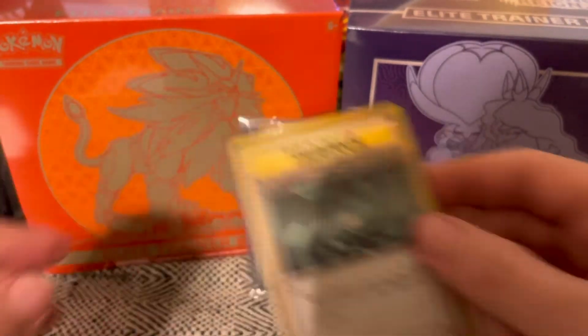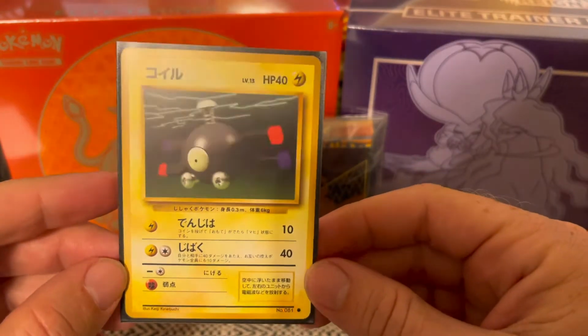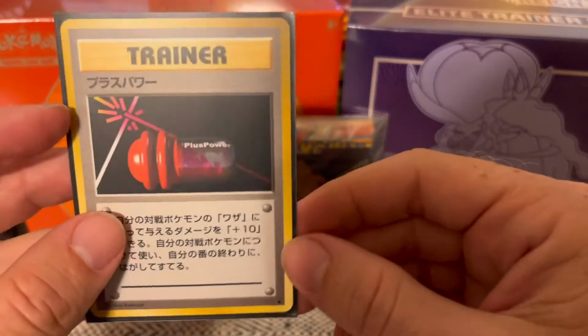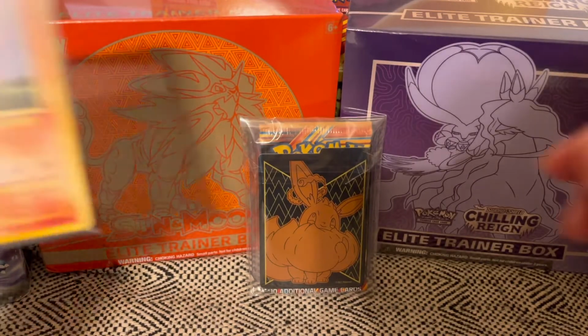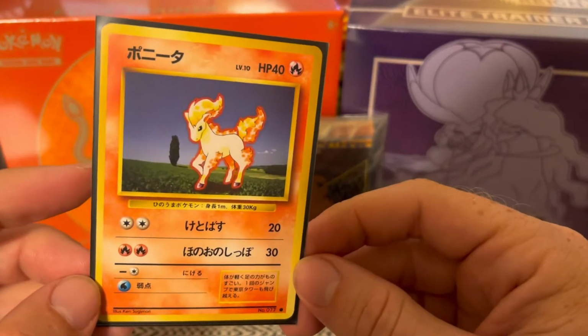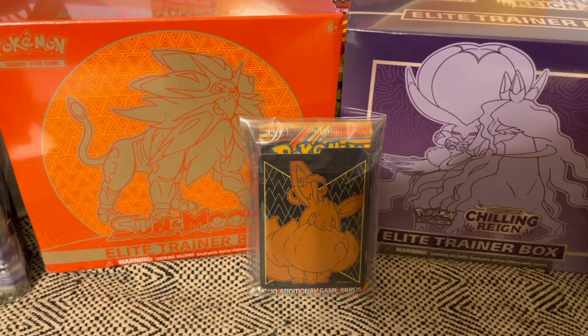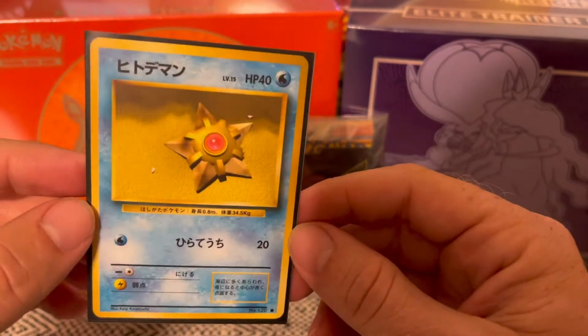Gonna move through these a little bit quicker because I want to get to my favorite cards that I've got a stack of over here. Just about there. And we are in the base set now. Just plain Japanese base set deck here. Man, I had a blast opening these up.